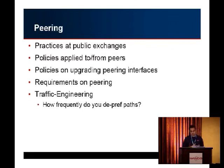What practices are you following at public exchanges? At what point do you engage in private cross connects to do any kind of peering? At what percentage do you consider upgrading a link, or do you wait for people to call up? What kind of policies do you apply to peers? Are you doing community-based outbound filtering, or just a prefix list and nothing on top of that?